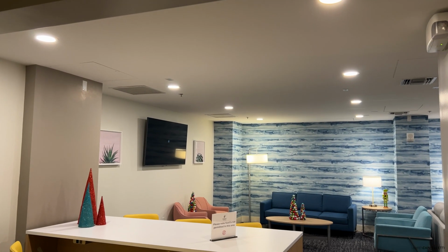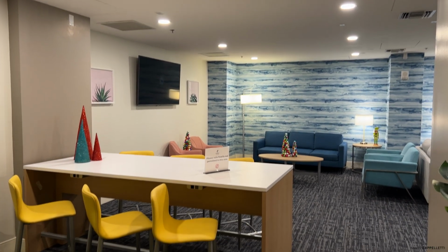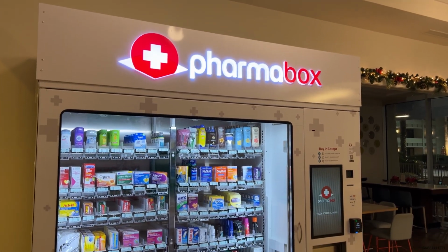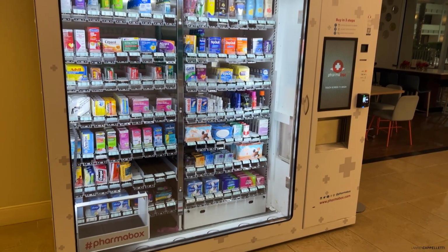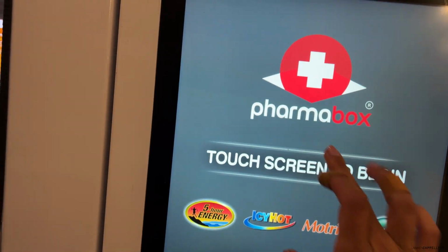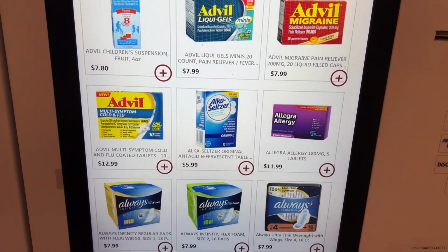Also downstairs is a sitting area that's great to just chill while you maybe wait on your slower family members to finish getting ready. If you happen to forget something, there's actually a machine downstairs that has a variety of toiletries and drugstore items for purchase. I'll get in a little closer and give you guys an idea of what the prices are. Okay, so kind of pricey, but it's nice to have the convenience, especially if you don't have a car with you.